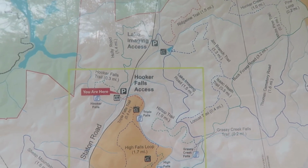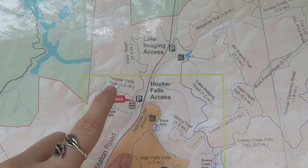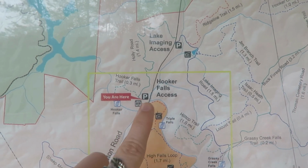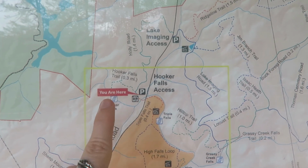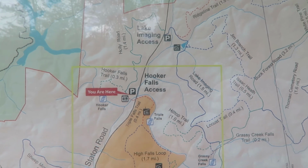Alright, here's a close-up of the map. So, let's see, I did this part of Hooker Falls. You can see right here where the parking is. So that, and then also this to the lookout for Triple Falls.